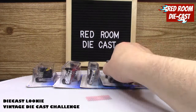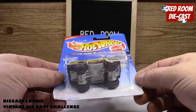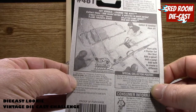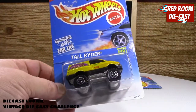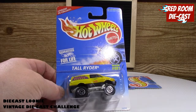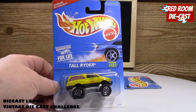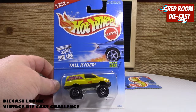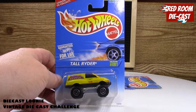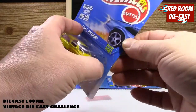So the first car is the Tail Rider with high-rise suspension, and this one is copyrighted 1995. I got this from a buddy of mine who owns a stall in the flea market, so he sometimes gets a lot of the cars, but I haven't seen him in a while because of COVID, and unfortunate news that his wife passed away from COVID, so he hasn't been there in a long time. But he's back now and he's ready to go. So this is one of the cars that I actually got from him, and let's crack her open.